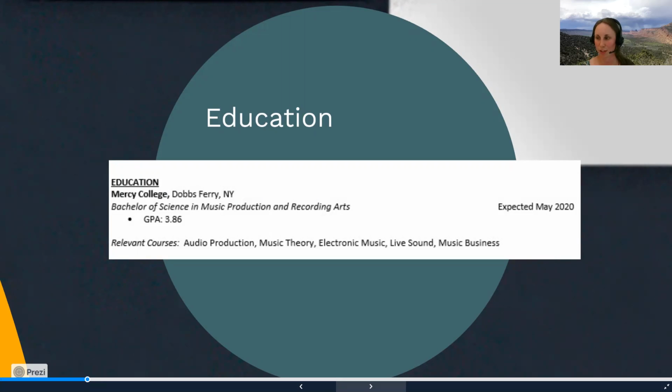A couple other things as well that aren't featured in this sample, but you can also include these in an education section. Include if you're in the honors program at Mercy, if you're on the dean's list, sometimes you'll see those show up here as well. But you can create an honors and awards section that's separate for that too.